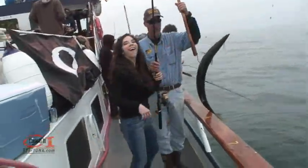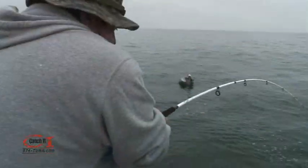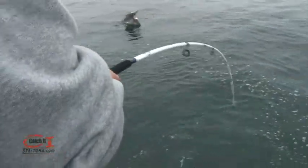And nothing like having a pretty girl on board catching big barracuda. She did a fantastic job. Put on so quick. And here goes another big barracuda.